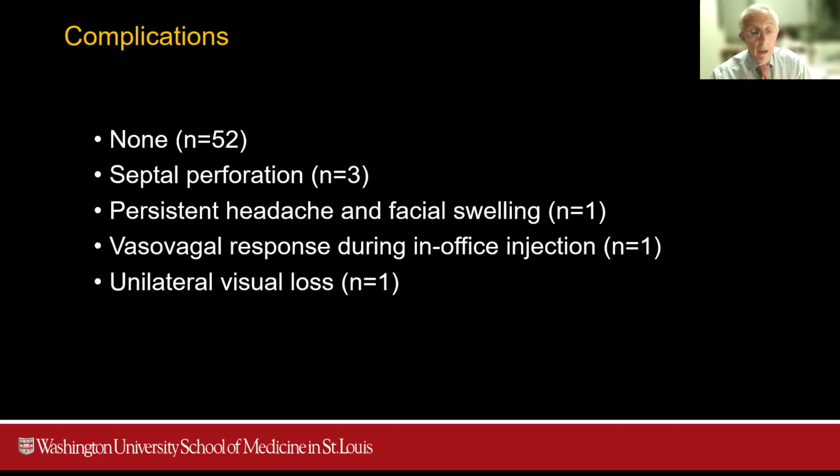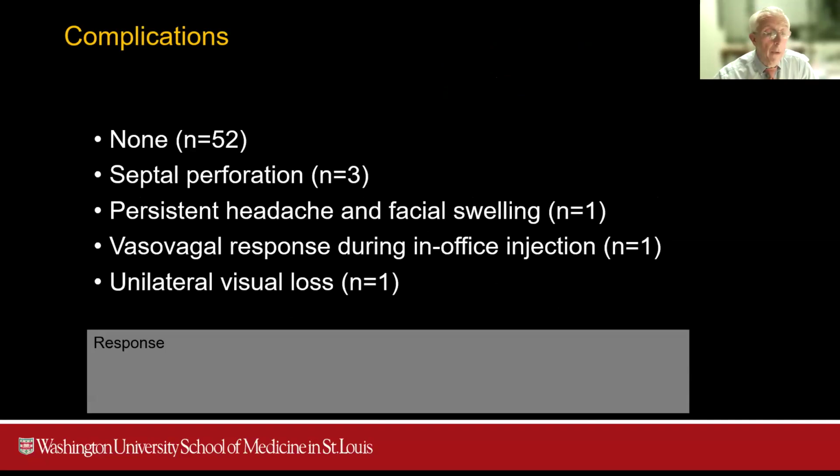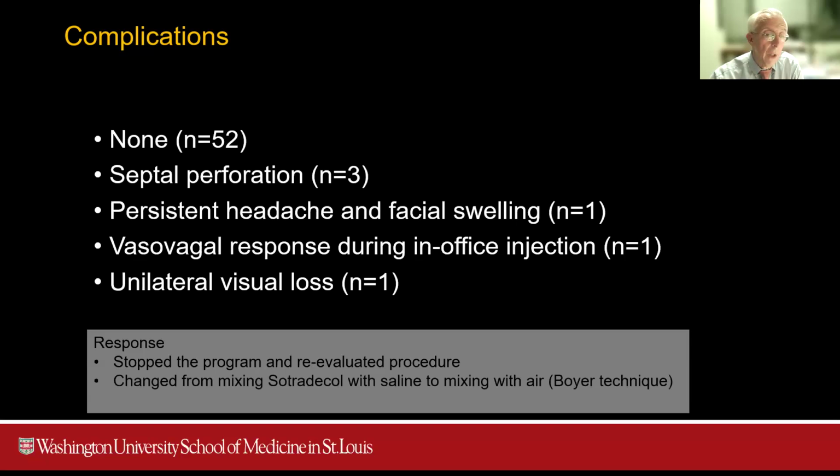Obviously, that was very disturbing. And my response was to stop the program and reevaluate the procedure and what it was that I was doing, and whether this was safe to continue. I visited Dr. Boyer back in Minnesota and went over what she had been doing, spoke with her interventional radiologist, spoke to physicians around the country, and really made the decision to change from mixing Sotradecol with salt water, saline, to mixing it with air, and I call that the Boyer technique.